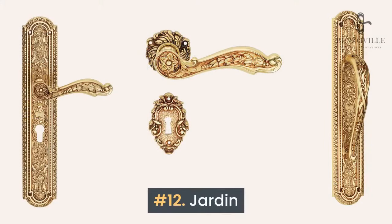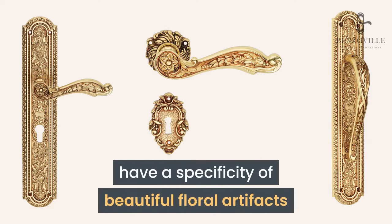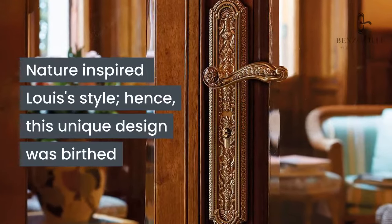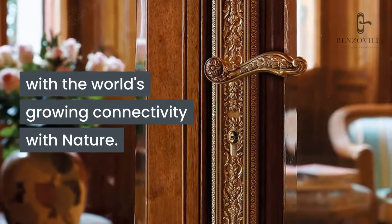12. Jardin. Inspired by Louis XIV, Jardin vintage door handles have a specificity of beautiful floral artifacts, referred to as the grand style. Nature inspired Louis's style, hence, this unique design was birthed with the world's growing connectivity with nature.